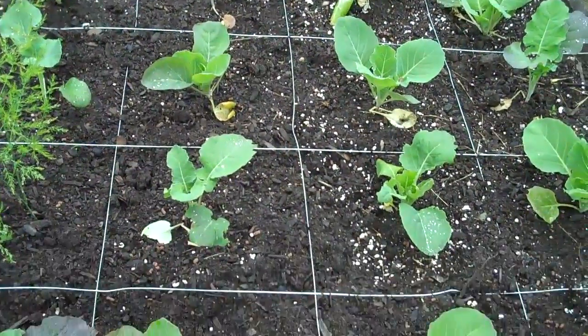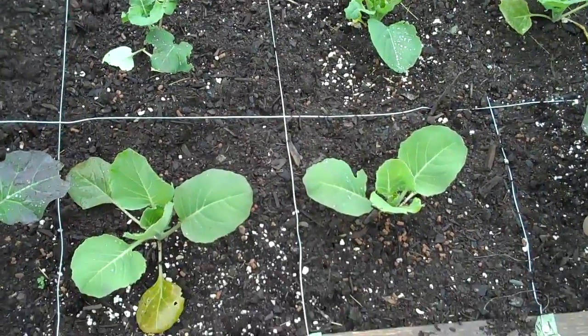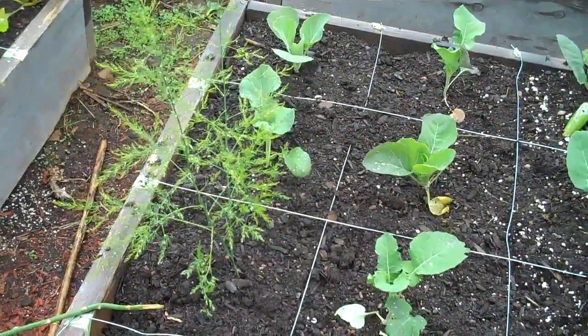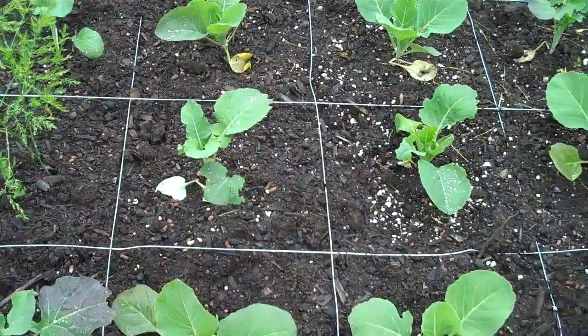And this bed is all cabbage and broccoli, with one asparagus plant that I bought last year, and that's got blossom buds on it, so I may have asparagus seed later on in the year.